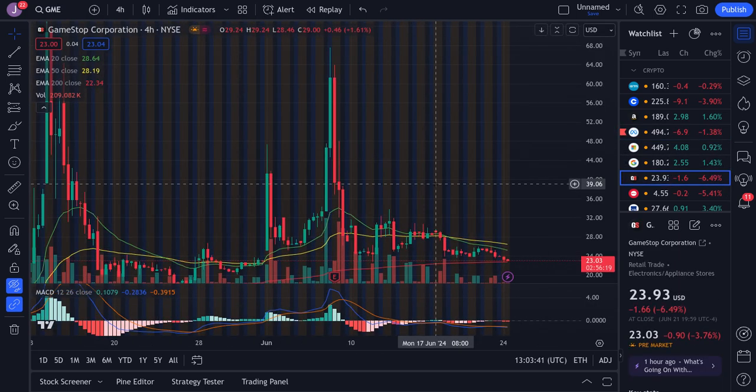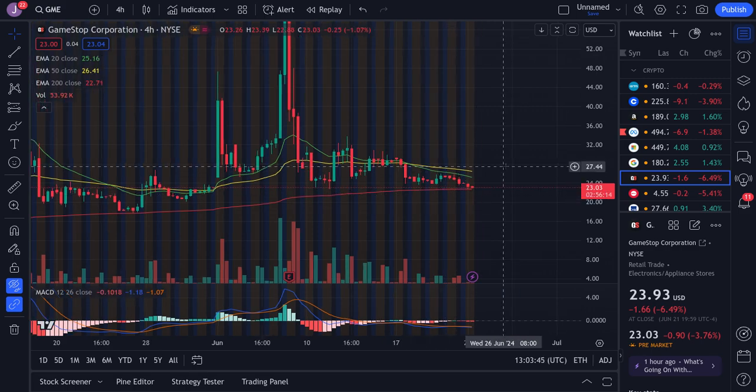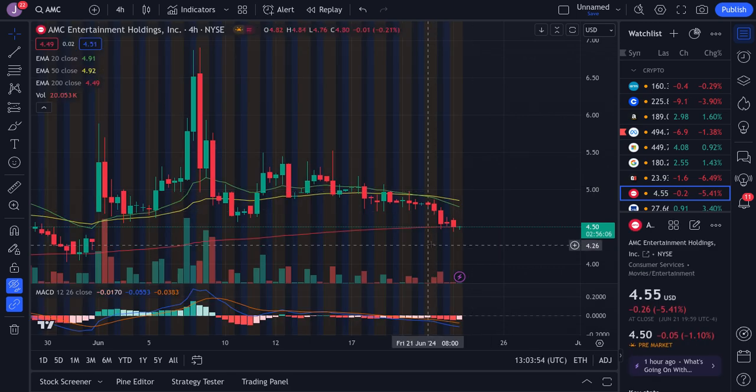Also, when you look at GME, it is kind of dipping a bit towards the 22 area. We'll see if we get a bounce or not off of this, but overall, GME is still showing a little bit of weakness. So I'll give that a little bit of time. There is some weakness as we approach support, and AMC will likely fill this gap down to 4.34.